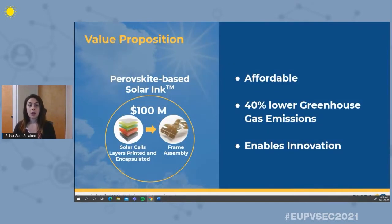Our customers are thin film coaters and solar cell manufacturers who want to address market demands for flexible and translucent photovoltaic solutions with higher energy conversion efficiency. Unlike current silicon solar panels, our perovskite-based photovoltaics have higher energy conversion efficiency, a shorter value chain, and therefore lower cost, 40% lower greenhouse gas emissions, and also enable new innovative applications.